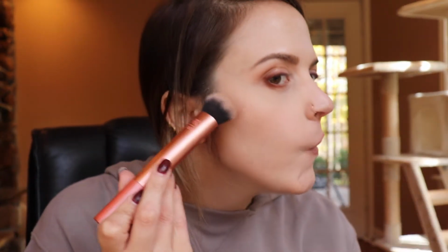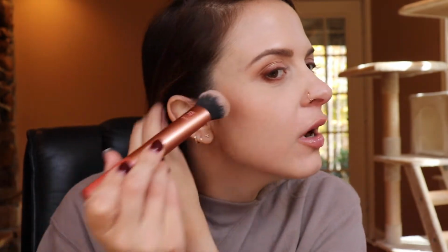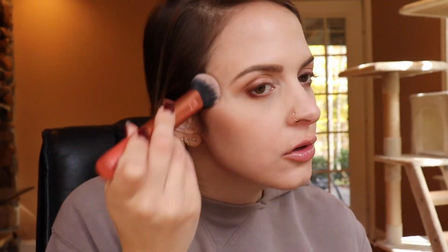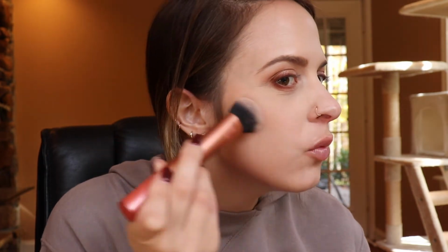So I just use a contour brush I already owned, saturate it, and then put it on my face. What I've noticed about this, it is a pretty light contour. I feel like it's hard to mess it up. You're not depositing a lot of color at once. Here it is on one side and not the other. You can see there's a difference. It's just like the perfect subtle contour.